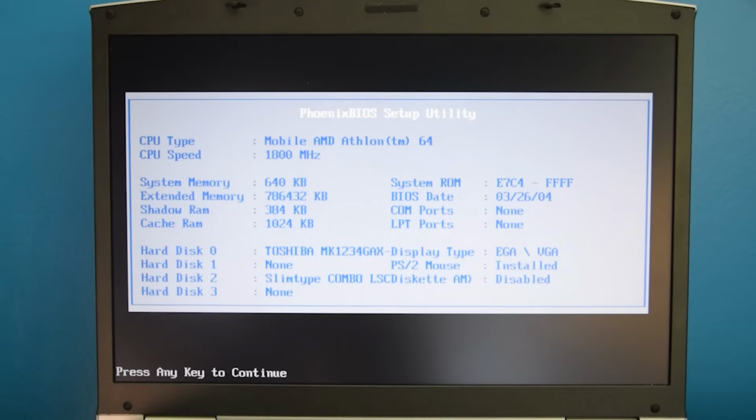You might have noticed this screen, by the way. This is that summary screen. For some reason, this laptop does this. I've never seen another computer that has this summary screen. And even more strangely, it's enabled by default on this one.